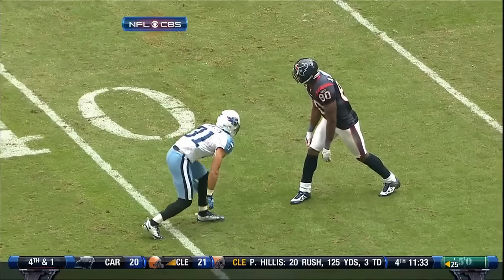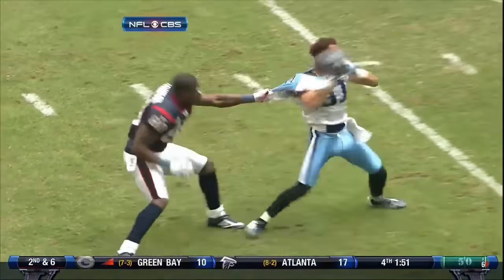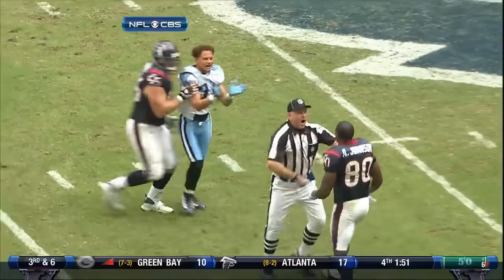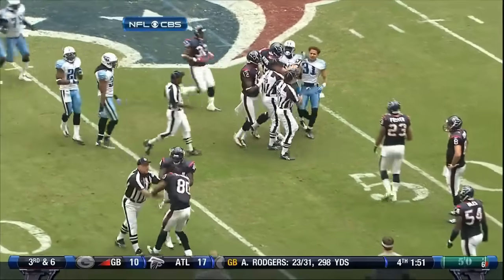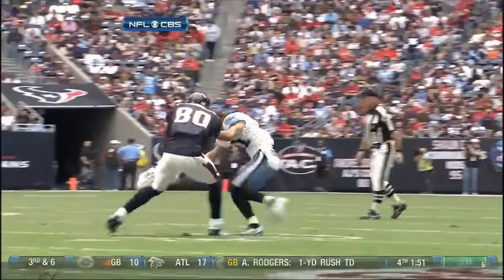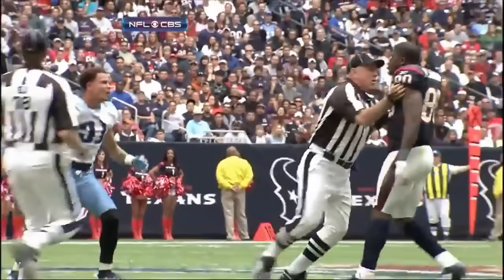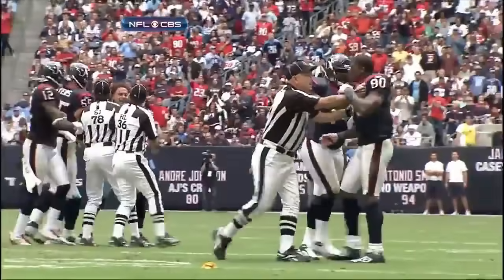Toss them both out because of this action right here. Finnegan gets the first shot, then gets his helmet knocked off. He takes off Johnson, and now Johnson is going to get a couple of good shots in there, or bad shots, if you will. And they're both gone, as well they should be. Boy, you just don't see that in the NFL very often. That uppercut right there landed. Johnson has been ejected. Finnegan has been tossed from the game as well.